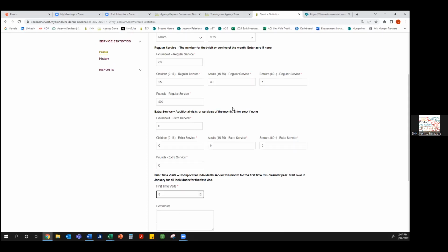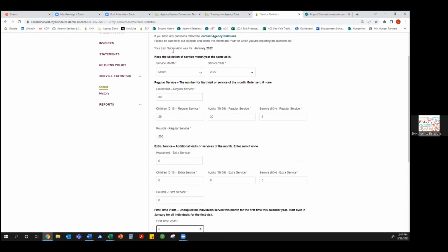And then one other note, as you can see here up at the top, there is something that says your last submission was for, and then it'll populate the month and year. So that does give you a reference point to note for the service stats that you last either entered or edited and or viewed on the screen.